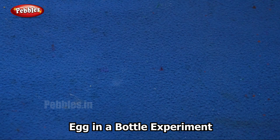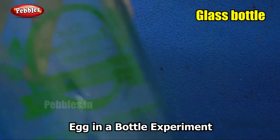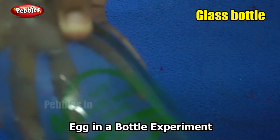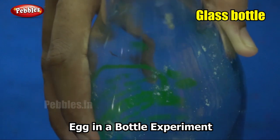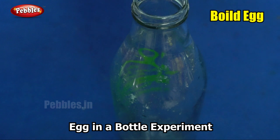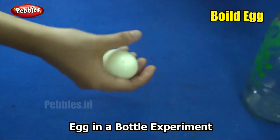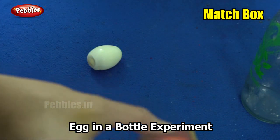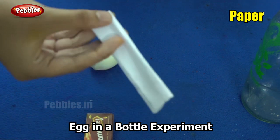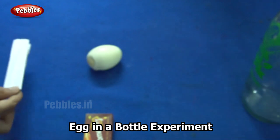For our next experiment, you will need a glass bottle, a boiled egg, a matchbox, and a piece of paper. So, are you ready to begin the experiment?